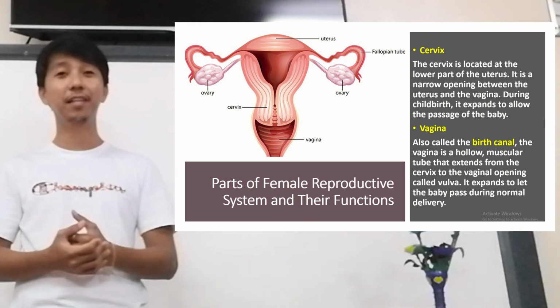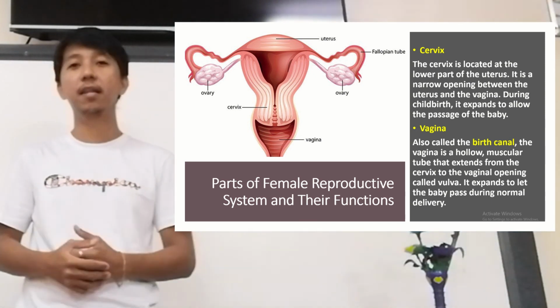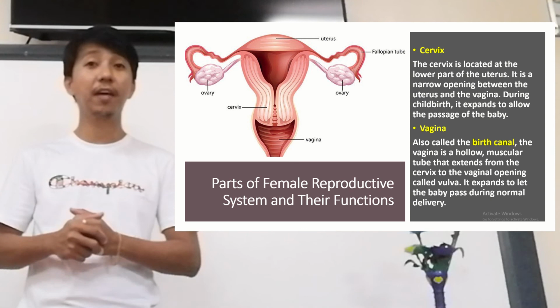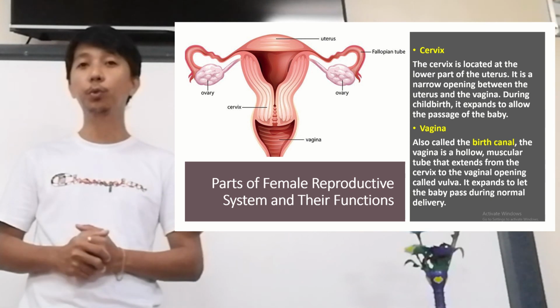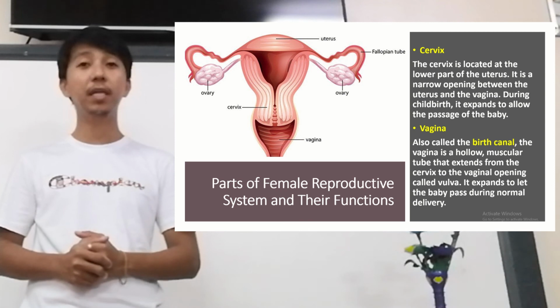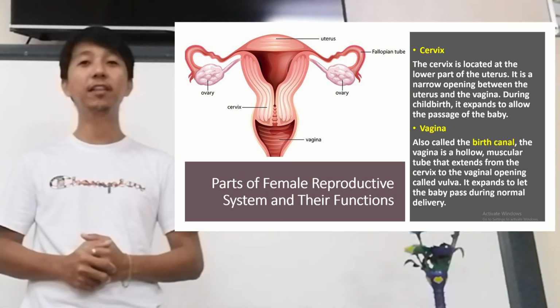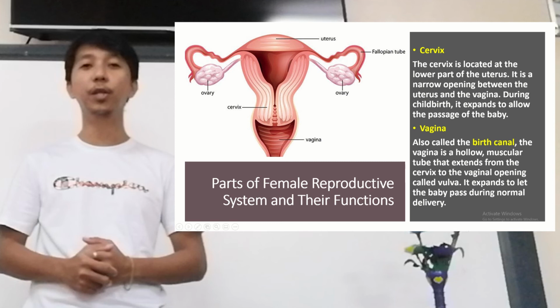And the last one is the vagina. It is also called the birth canal. The vagina is a hollow, muscular tube that extends from the cervix to the vaginal opening called the vulva. It expands to let the baby pass during normal delivery.